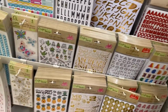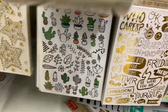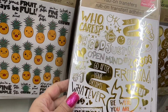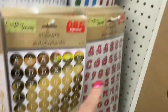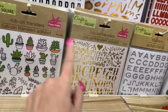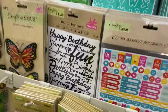So we have the stickers. I need some more stickers. Okay, so we have the Starburst gems right here. These are the rub-on stickers. Let's see if they have new ones. Okay, then they have this one. It says, "Who cares? Go after your dreams." These are new. Okay, then they have these. Those are really pretty. So then you have these. I don't want to touch too many of these because they fall down so easily, but these are rub-ons. These are regular stickers, and these are rub-ons. These are so nice. Here's some planner stickers. These are rub-ons, so they're all kind of mixed in. Some stencils.